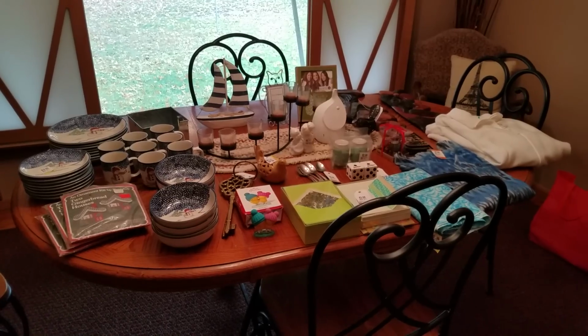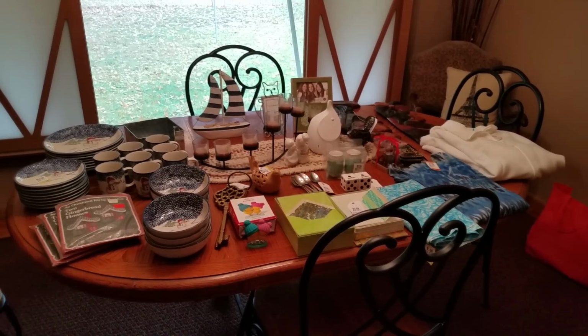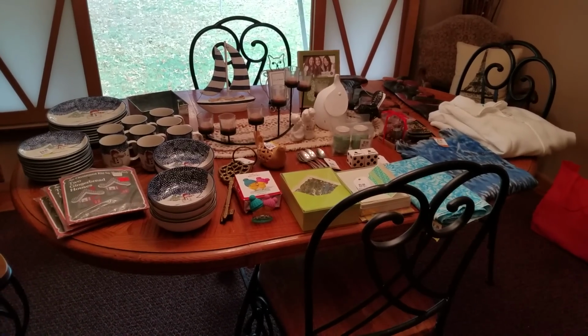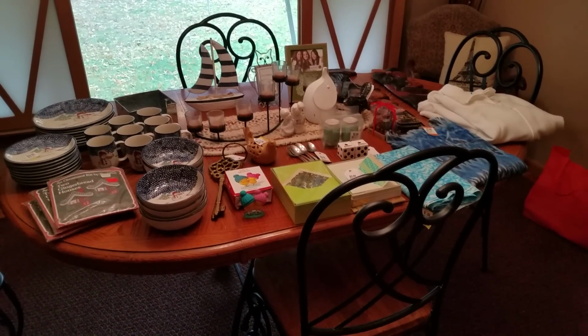Let's jump right in and show you the goodies that I got. I will tell you if I'm going to sell them on eBay or if I'm going to sell them at my antique mall. And if it is going to the antique mall, I will tell you approximately how much I hope to get. The first item I got, something I never buy, but I was very happy to get it.